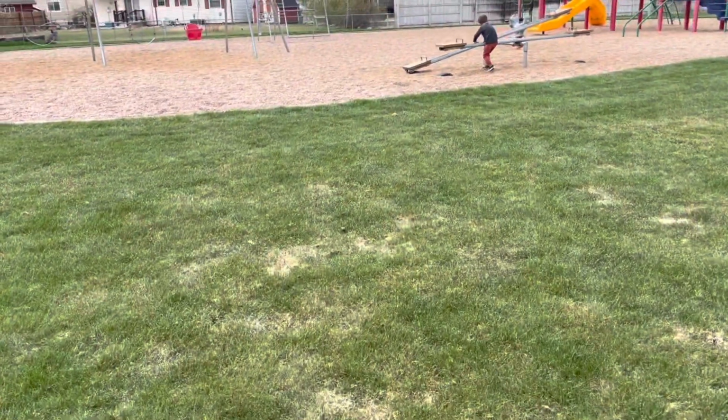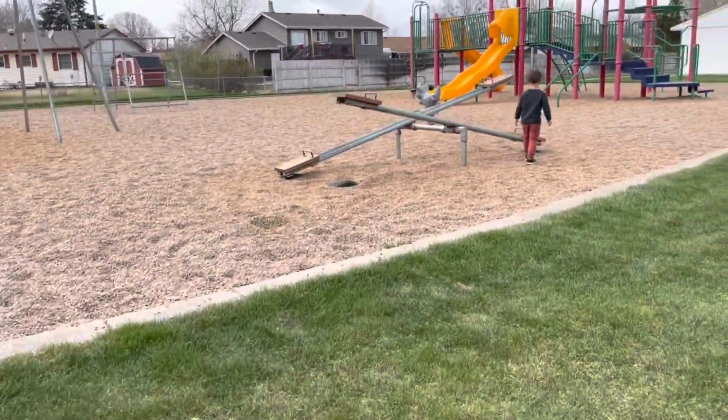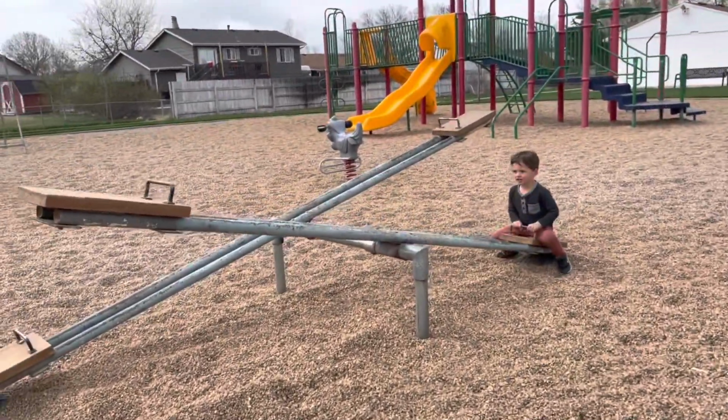So I've touched on Wilder's tantrums. Both of my kids are very passionate about their needs, but Wilder is doing a new thing where he runs.